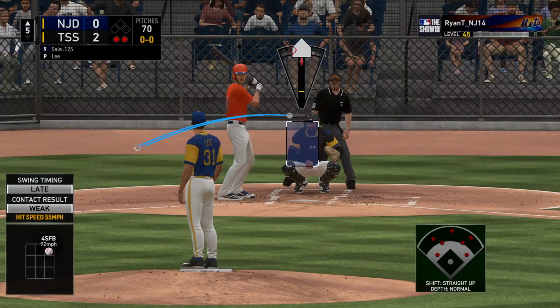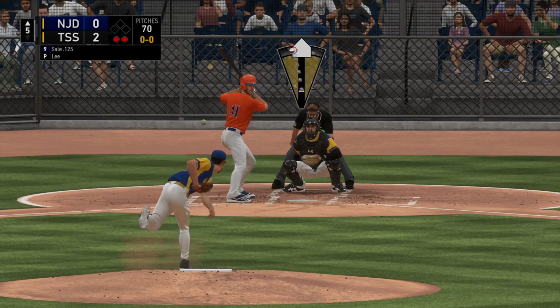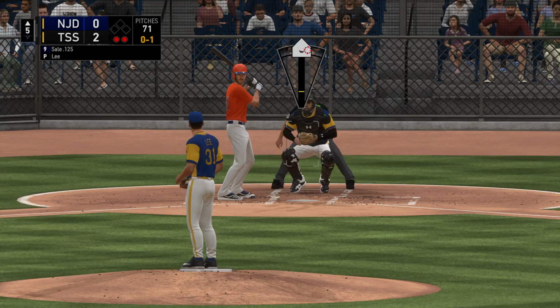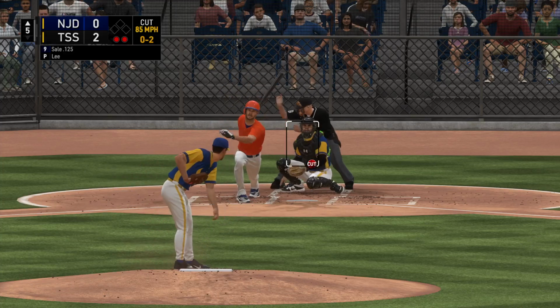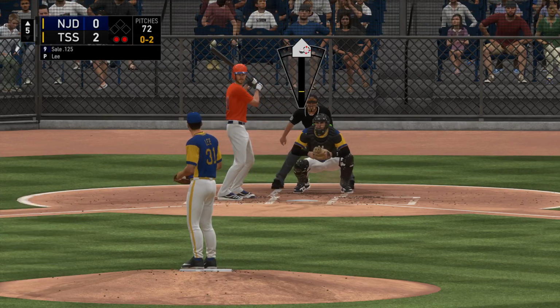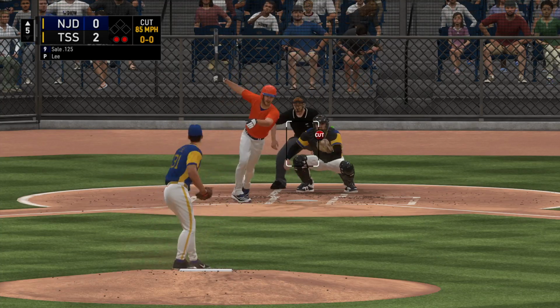Digging in, Chris Sale. He did his job and laid down a successful sac bunt in his first appearance. And not easy to do in today's game. High velocity, exploding breaking stuff. He executed that sac bunt perfectly. A swinging strike, and now it's 0-2. No balls, 2 strikes. Hey, after that terrible swing, you find yourself down 0-2. Step out, deep breath. And we'll have to leave it there.